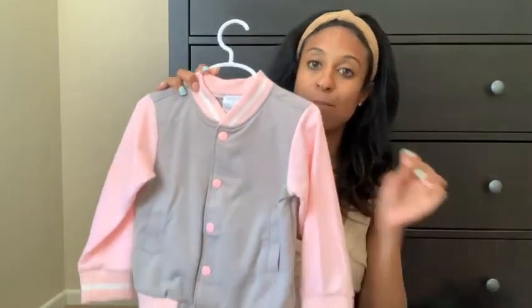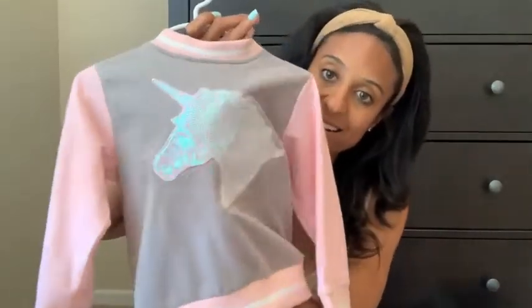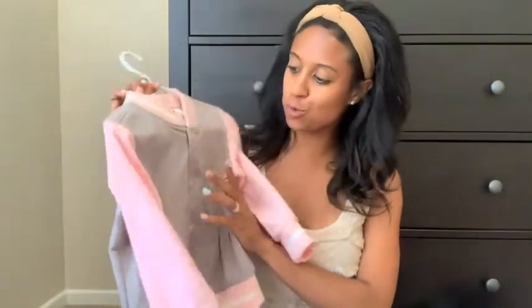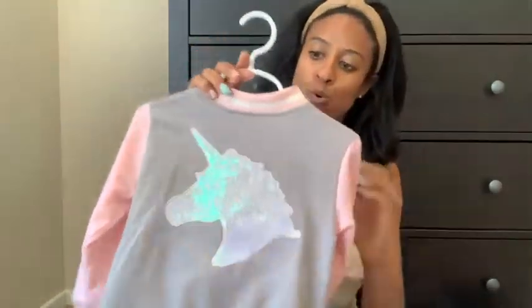So she picked up this bomber jacket, and Brooklyn's favorite part ever is the sequins unicorn on the back. Look at that. A girl's dream. It is a cute little jacket, the buttons are pink. It's just really adorable. The sleeves are like that. So any of those cold summer nights, she can put on her little unicorn bomber jacket, or letterman jacket, not bomber jacket.